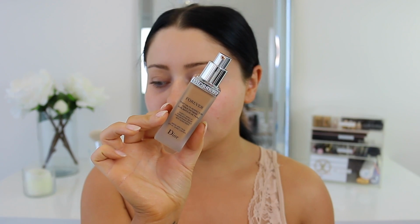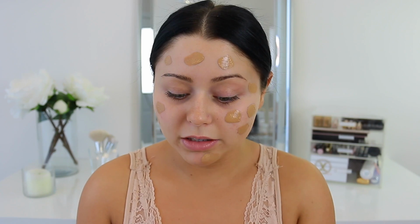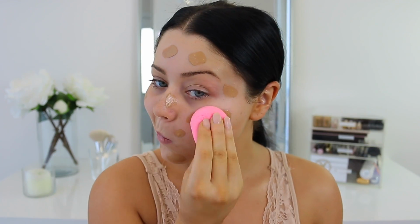So I do have the shade, I believe Ochre. Yeah, Ochre that I got, 041. It does seem maybe a tad bit dark for me right now. I wasn't really sure what shade to get. Yeah, maybe just a tad bit dark, but we'll see how it goes. I do match my foundation to my neck and my body, not my face, since I self-tan. I am going to put quite a bit on because I like full coverage. I'm going to take my handy dandy Beauty Blender because I just love it for almost every single foundation, so we'll see how it works.